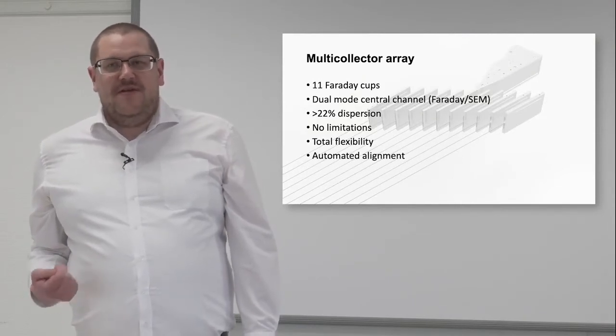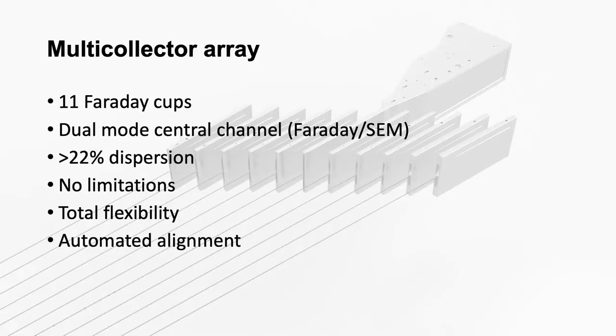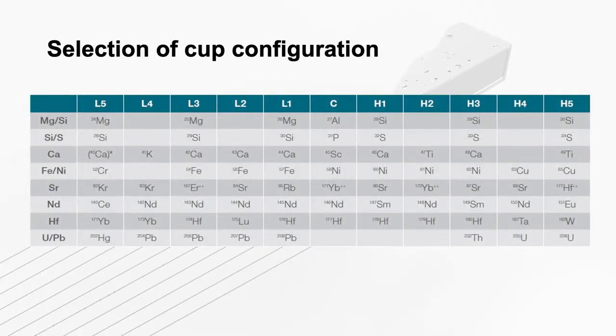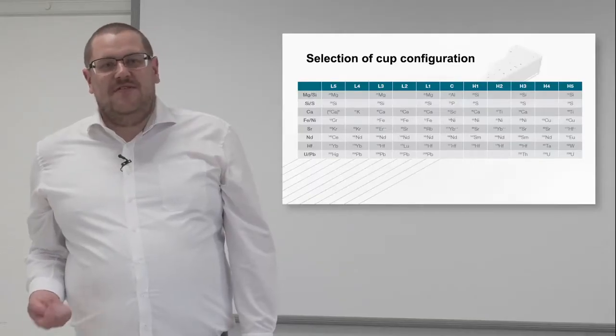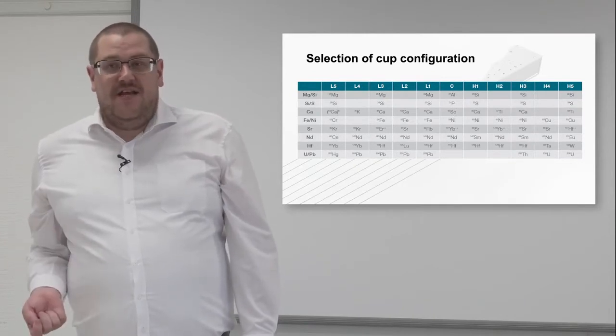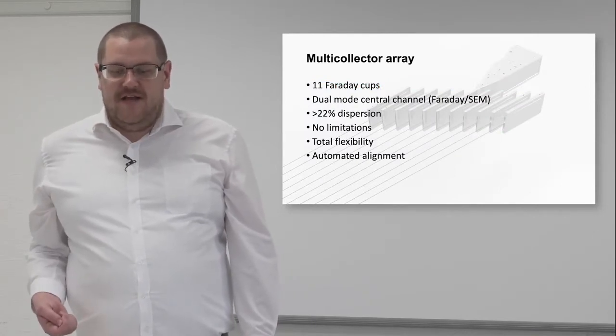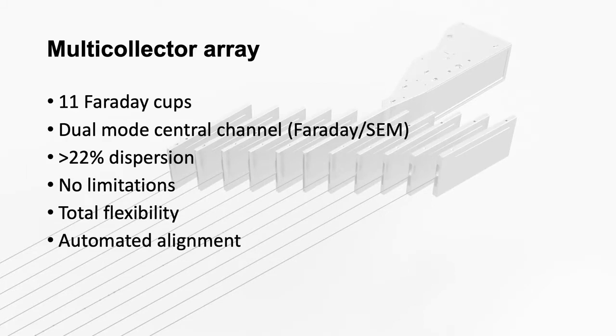What does this mean? Well, this means we have no limitations on the applications and isotopes that we can measure. For example, we can measure all 3 isotopes of magnesium, 24 magnesium, 25 magnesium, and 26 magnesium, at the same time as the 3 isotopes of silicon, so 28, 29, and 30 silicon. Other limitations to cup movement, such as clamps for example, have also been eliminated in the NEOMA Multicollector ICP-MS design. To facilitate the use of the Advanced Extended Detector Array, we have included in the software the ability to automatically align the cups to one another.